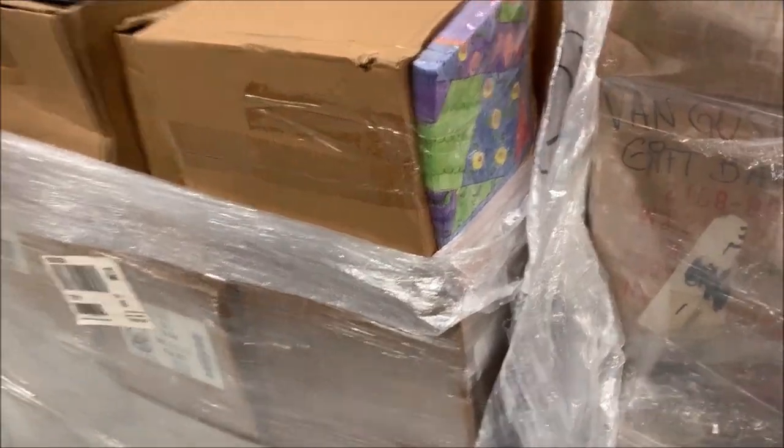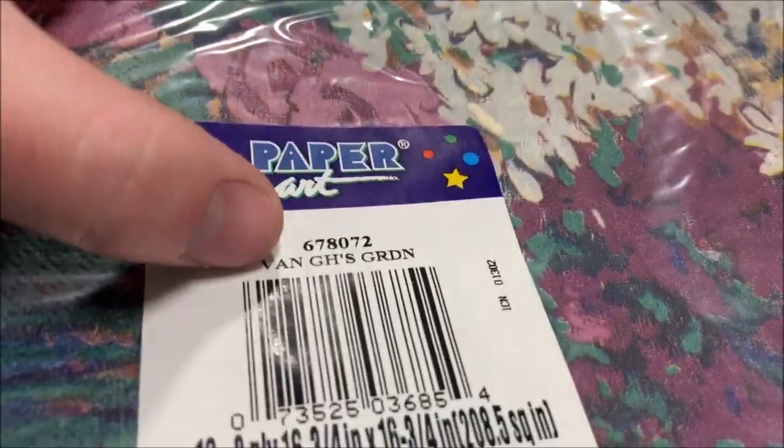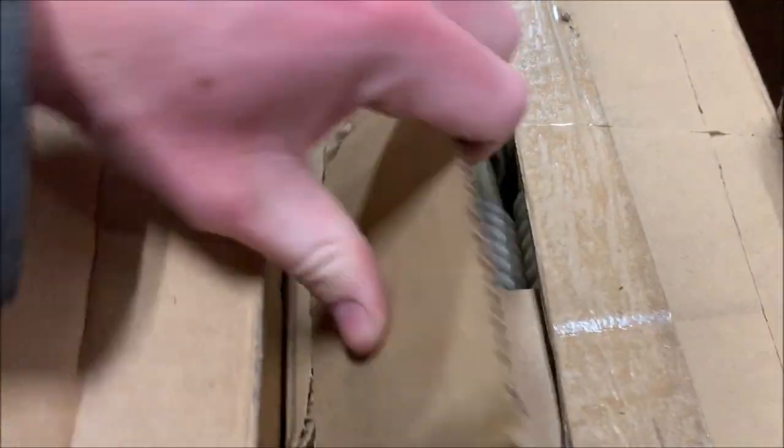So this looks like it's mostly cases of napkins. Some of these are, like, this is a Van Gogh painting. Right there, Van Gogh's garden. It's actually written out on there more. But then we've also got boxes of plates. And this, I think, is cups. But most of this is napkins of different styles and whatnot. Sort of Valentine, probably more plates like these.